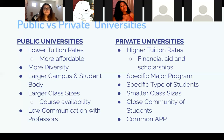Private universities also come with the Common Application. The Common App is an application that you fill out and send to numerous private universities. The CSU and UCs have their own application, but the Common App is a bit more general. It covers out-of-state private universities and in-state private universities. Almost every single private university is through the Common App, which is pretty nice.